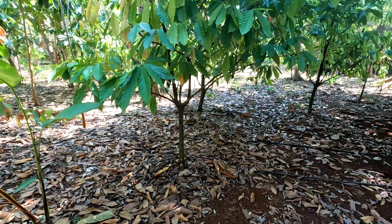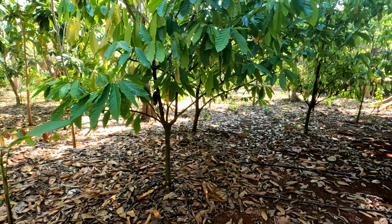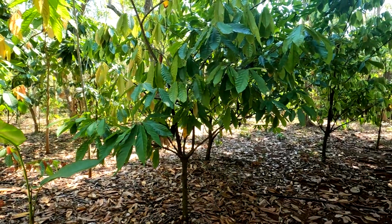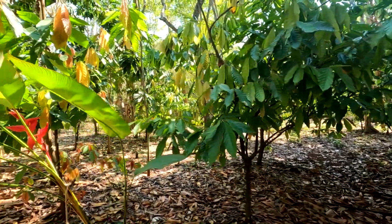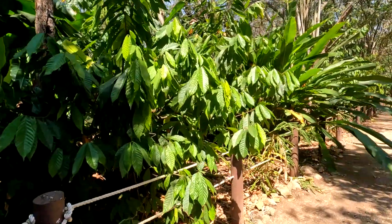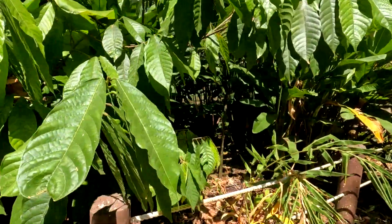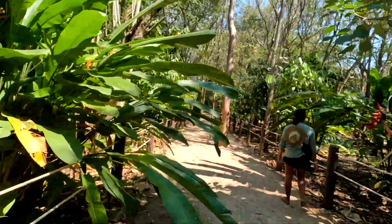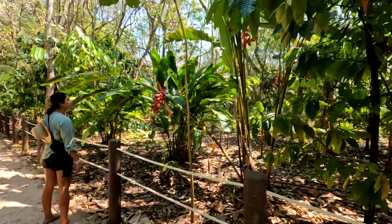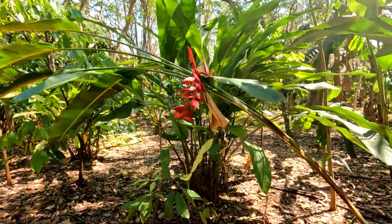So this is what a cocoa tree looks like, and you can see one pod at the base growing, and this area is full of cocoa trees. Yeah, this is another one up close. Wow, it's really cool. It's like a jungle of cocoa trees. That's a cool plant. I think it's just a palm. Yeah, but I've never seen it open. That's cool.